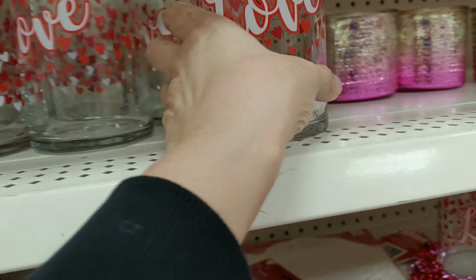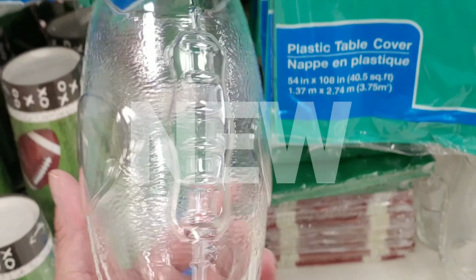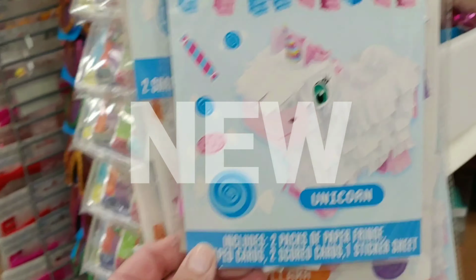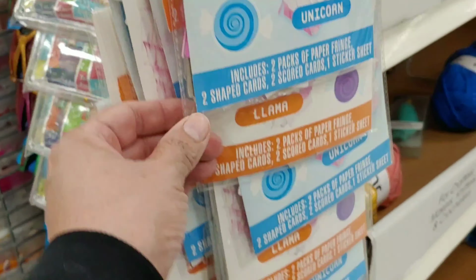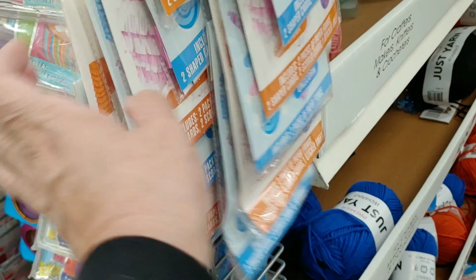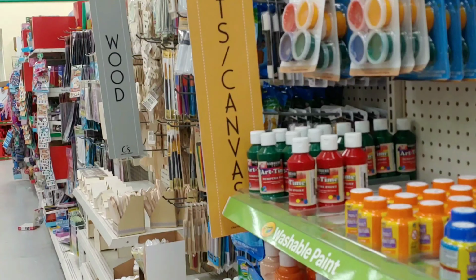I love these paper straws. Oh, look, they have them in chevron. Happy birthday, princess. Oh, these are cute football glasses, getting ready for Super Bowl. Come on, let's go get the gloves. Make your own piñata. These are cute. How would you make your own piñata? Okay, go this way.